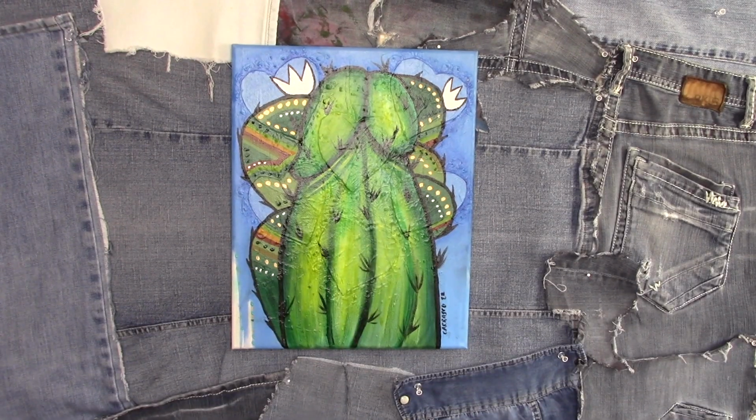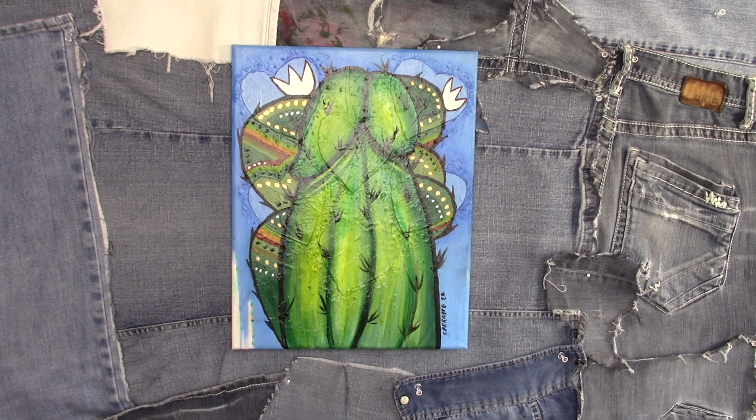I've also painted lots of plants, and cacti are one of my favorites to paint, and here I just took it and made it resemble the phallus, and I think it's interesting. It's playful, very lighthearted again, and then the hearts in the background. It's a fun painting. And the penis is fun, but then the cactus is not fun. It could be bad if you touch it, so it's an interesting contrast there.